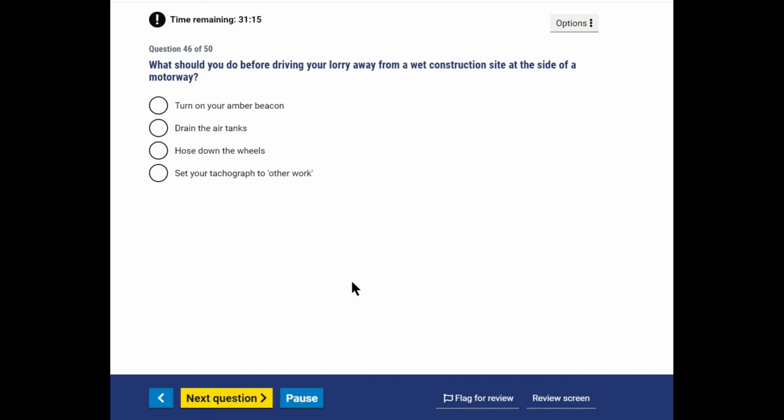What should you do before driving your lorry away from a wet construction site at the side of a motorway? Turn on your amber beacon, drain the air tanks, hose down the wheels, set your tachograph to other work. Right, I don't think it's turn on your amber beacon, because when you are in the roadworks you have your amber beacon on, and when you're leaving it you are kind of doing normal driving, so you wouldn't have that beacon on then. You wouldn't drain the air tanks because that, I think, would stop your brakes from working. Hose down the wheels, that's similar to a previous question of not getting mud on the road. Or set your tachograph to other work. I don't really know the rules about tachographs.